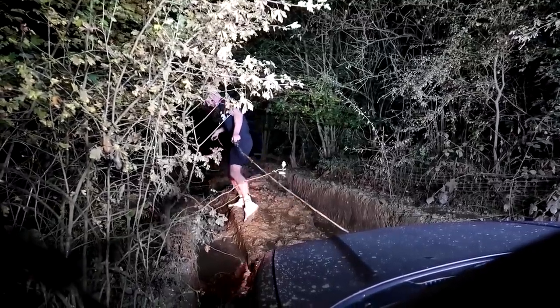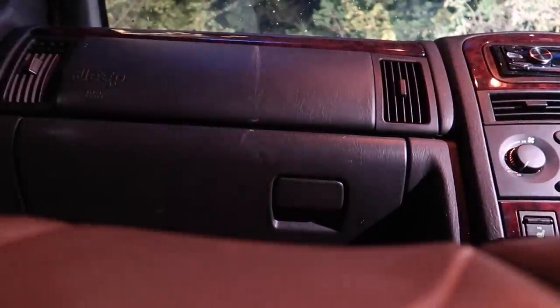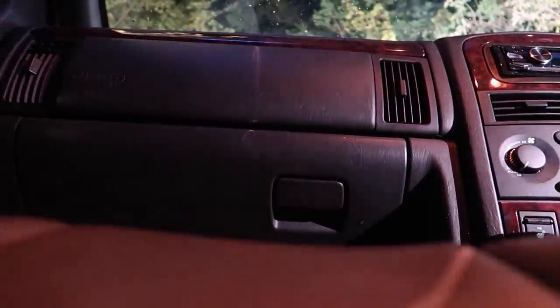We're going to have to use the winch. Nope. Oh no. But dead. It can't be. Nah. Oh, hang on. No, it must be a terminal loose.